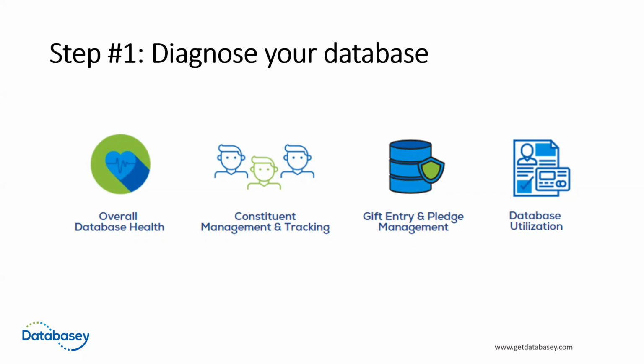The third is gift entry and pledge management. So all of your gift fields: campaign, fund, appeal, package, gift subtype, gift code, acknowledgements, letters, pledge reminders, pledge schedules, anything and everything that has to do with how you enter gifts and how you manage pledges. And then the last is database utilization. So are you using all of the modules that you're paying for? It's really surprising to me that we'll do diagnostics for clients, and they're paying for all these extra modules that they don't even use. So are you using all of the modules, and are you using them in the right way?